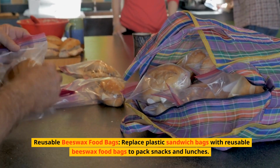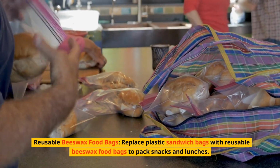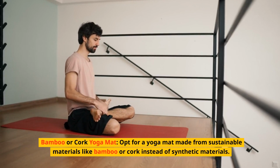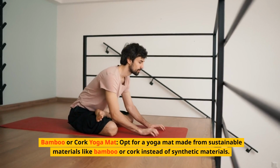Replace plastic sandwich bags with reusable beeswax food bags to pack snacks and lunches. Bamboo or cork yoga mat. Opt for a yoga mat made from sustainable materials like bamboo or cork instead of synthetic materials.